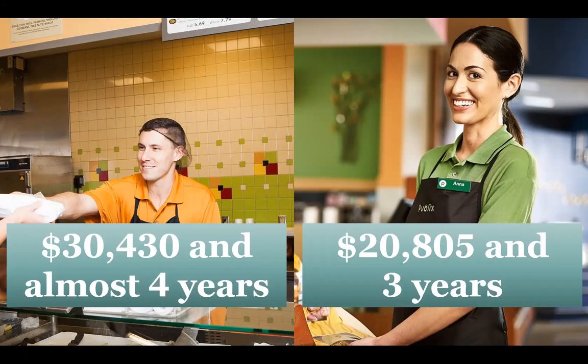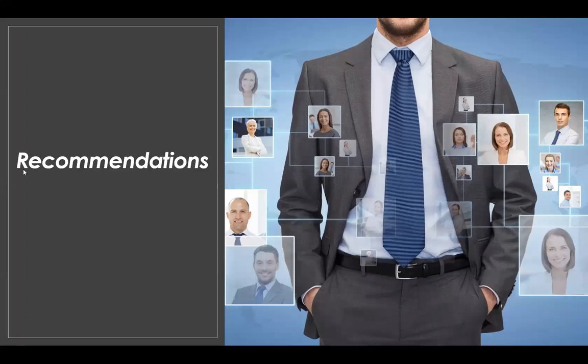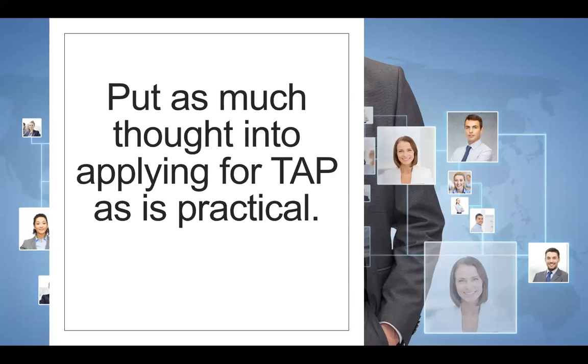So let's wrap this up by talking about a few specific recommendations based on the content that we've covered today. Number 1, put as much thought into the process of applying for tuition assistance as is practical. You obviously don't want them to go on a 500 question form, but at the very least, thinking about the 3 Ps that we discussed: the profile, the preparation, and the preferences. Sometimes the best result is to decide now is not the right time to go to school, which is frankly a really good thing because it's not going to cost you unnecessary dollars, but put thought into the application process.